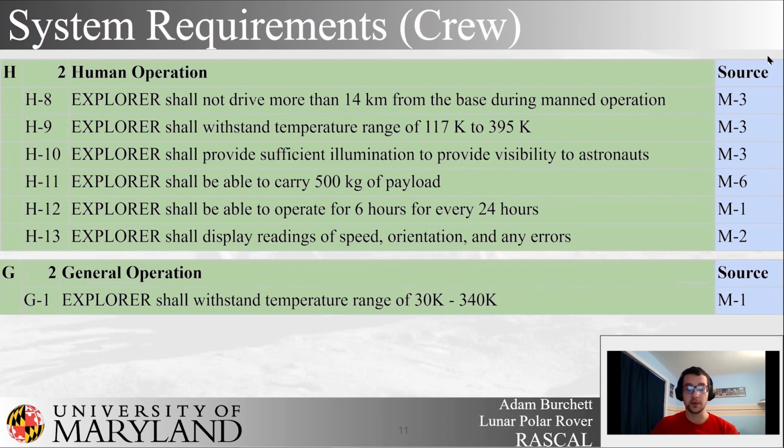Explorer will be constrained to a 14-kilometer range for missions away from the landing site, support a payload of 500 kilograms, and will operate for 6 hours every 24 hours during the crewed phase. The rover will be able to interface with the crew and provide information critical to human missions, such as the rover speed, orientation, and battery capacity.